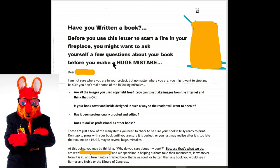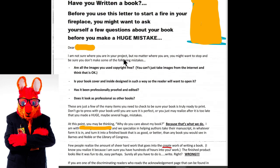Don't capitalize the W, please. The following mistakes: this should be a colon, not an ellipses. If you're going to start a bullet list, you don't use an ellipses, you use a colon. And she does this often. This is a big thing that I don't like. You don't use ellipses to start lists. You use a colon. That's the whole reason they made the colon in the first place. You don't need an ellipses for that.